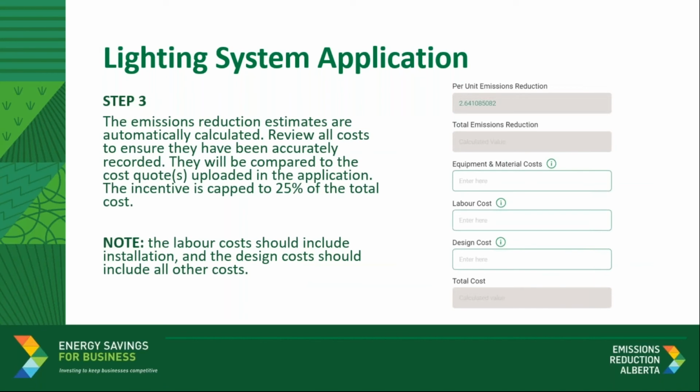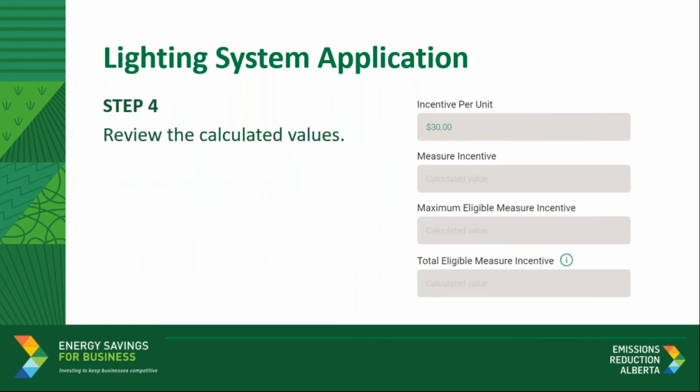The assumed emissions reduction per measure is populated, and the final inputs of the measure inclusion relate to cost: the equipment and material cost, labor cost, and design cost. With all of that information added, click the prompt for Get Calculation, and this will flag any overlooked field and populate attributes that had been previously indicated as calculated value.